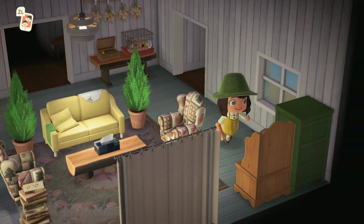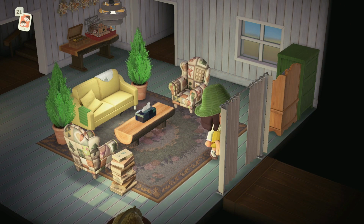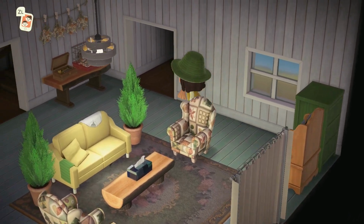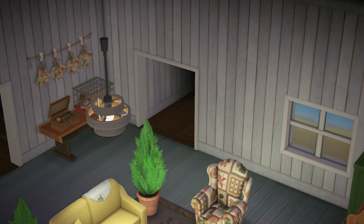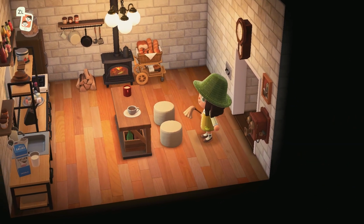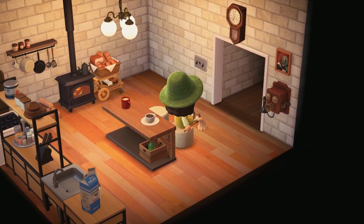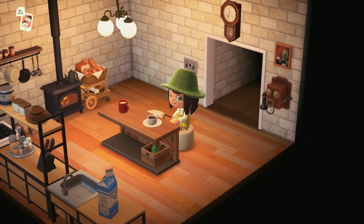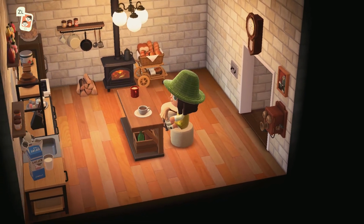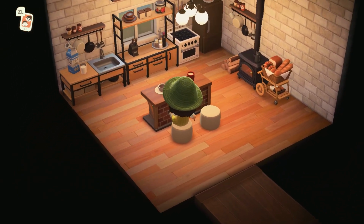I love this sitting area. Let's head to the back. We can't go in the back. My bad, let's go to the left. Perfect. Okay, so we have a kitchen. It honestly feels like the best farmhouse kitchen. With the telephone. Look at Brewster on the wall. Of course, we have to have a picture of Brewster in the kitchen. I love this.